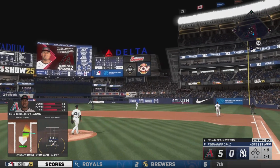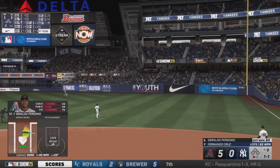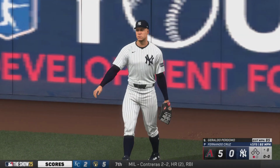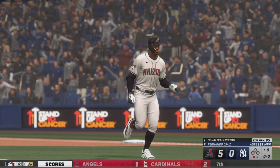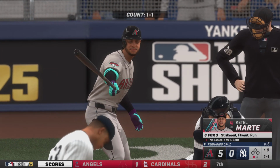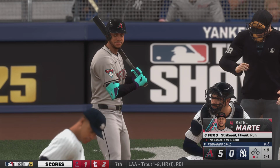And that one hammered. That's back there. Onto the track, and he makes the catch. Well, I think the wind ended up being a factor right there. Otherwise, I think that ball's out of here. Here's Ketel Marte.